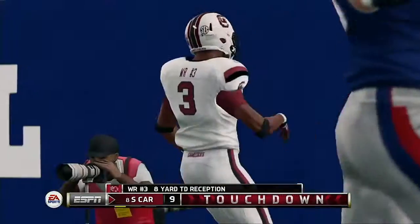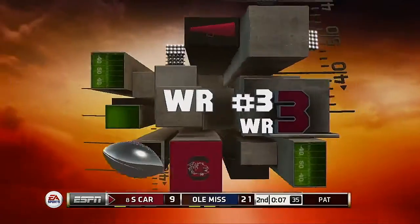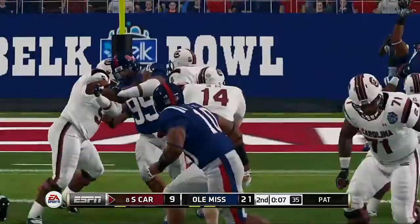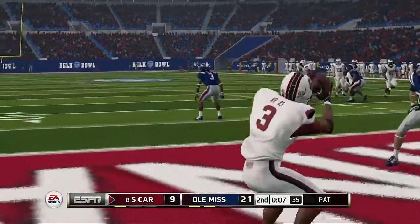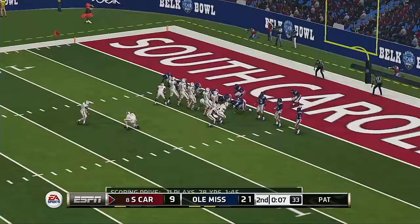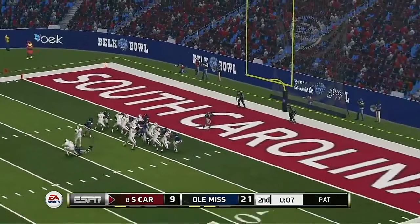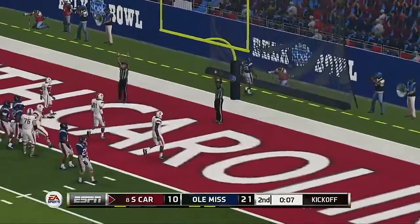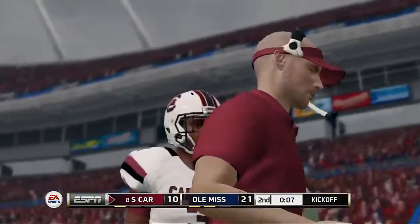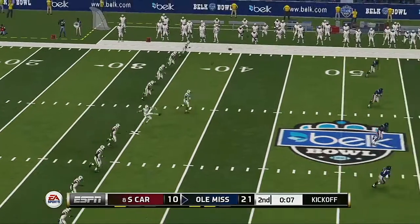Quick throw. Caught. Touchdown. You've got to give each of these guys credit for getting in sync, really fighting to create that touchdown. And he tacks on the extra point. It was an 11-play, 81-yard drive, and that's good for a touchdown. So our score, 21-10. South Carolina to kick.